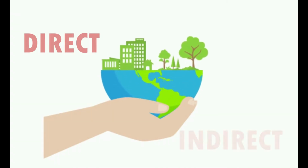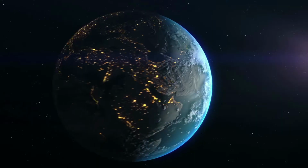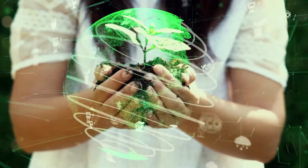True sustainable refrigeration design reduces the direct and indirect environmental impacts of cooling and uses guidelines correctly by considering all aspects of a system through its entire life cycle. We know how to create sustainable cooling for a better tomorrow.